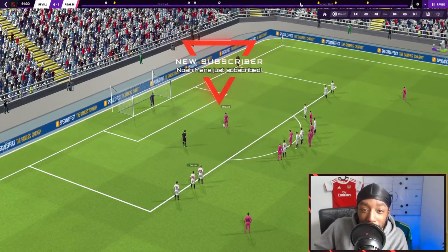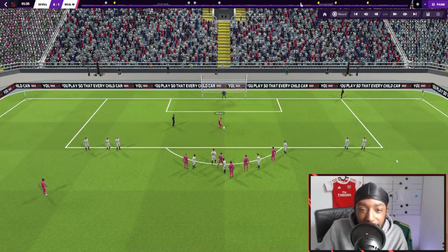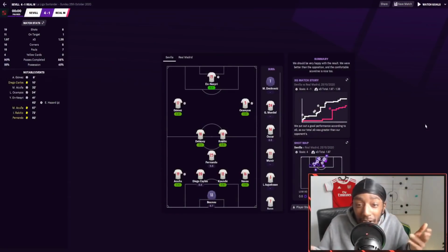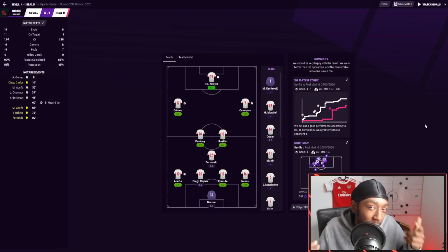It is the next goal. It is the Real Madrid penalty. And Hazard puts it in the back of the net. And after that goal, the game just kind of fizzled out. There wasn't really any more highlights, not anything meaningful. Anyway, Real Madrid only had one shot on target throughout that whole game.